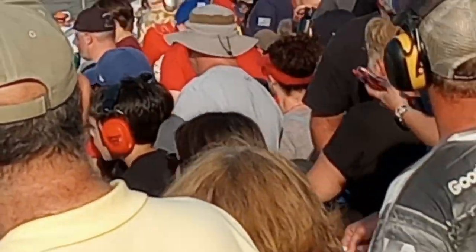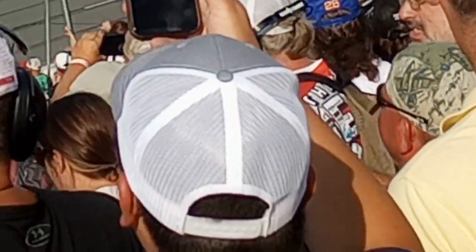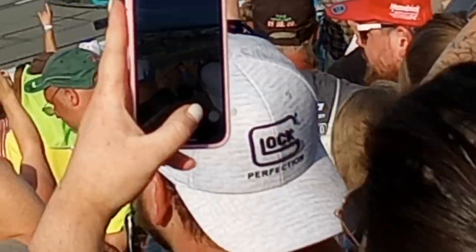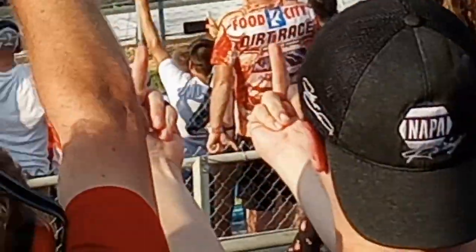I love how when he's doing the burnout, I can look at people's heads because everyone's freaking standing up and I'm like a short dude. I'm like 5'11 at 13 years old. So. There's a little bit of him car, but yeah.